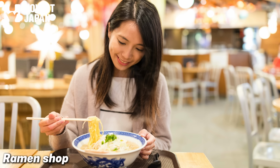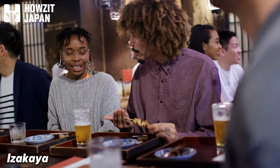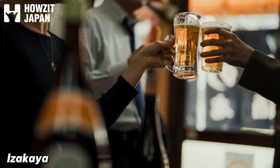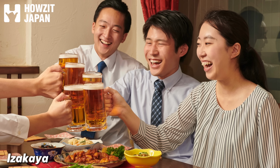Also, don't be afraid to slurp your noodles. It's totally okay in Japan. Next, let's talk about izakaya. Japanese-style pubs where people go to drink, eat, and socialize. The first thing to know is that ordering a drink is expected. Many foreign visitors go to izakaya and only order food. But in Japan, there is an unspoken rule that you should always order at least one drink.